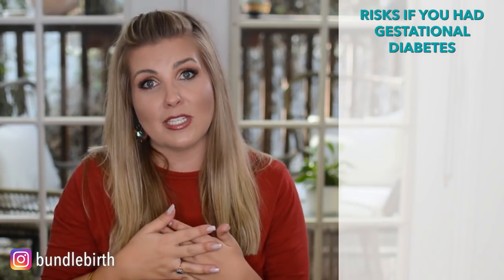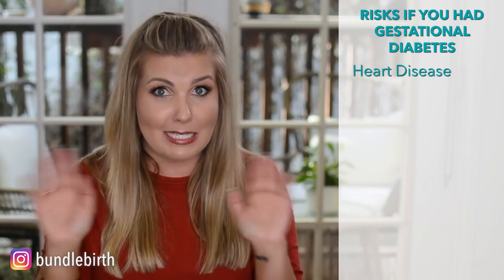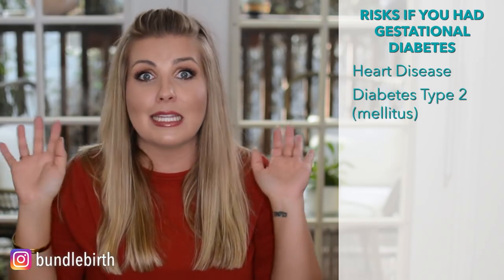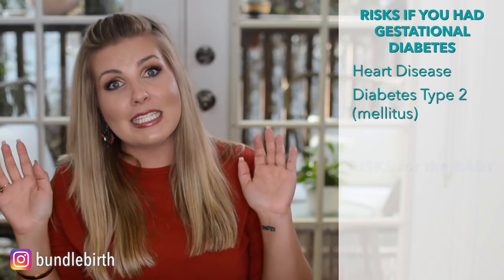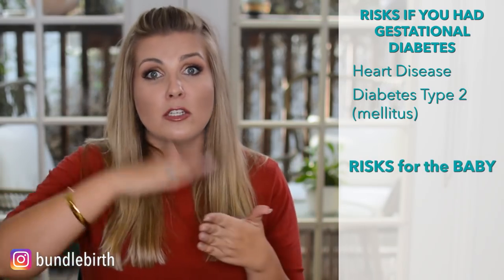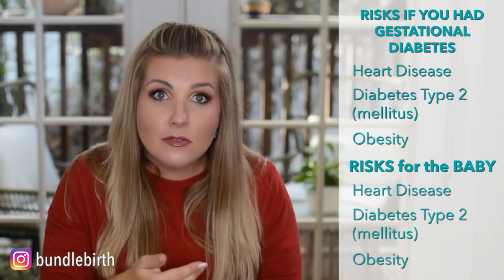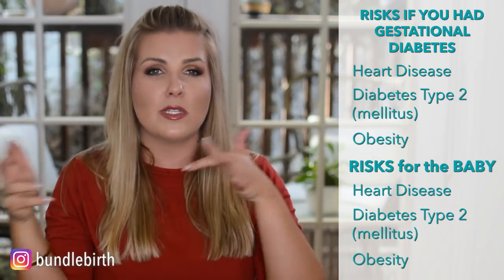So why do we care if you are positive for gestational diabetes? Because it puts you at risk for other things in your pregnancy, for yourself and also for your baby. Long term, if you've had gestational diabetes, you have a higher risk of heart disease, mamas, and basic diabetes, like diabetes mellitus, just diabetes in life, not related to your pregnancy. And for baby, long-term, they have an increased risk of heart disease, also diabetes, and then obesity. There's a correlation with the two.